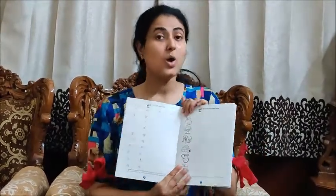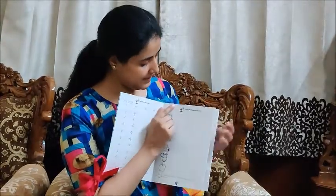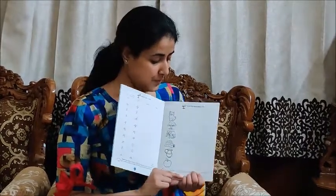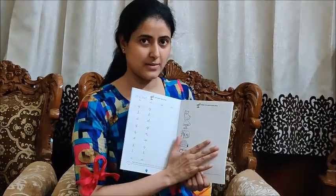I must say you are very intelligent. Now, what we have to do? See, this bin C is telling us write the associated letter. Write the associated letter. And this is page 7. So, we have to look at all the pictures, name the picture, and we have to write the letter with which each picture starts. Okay, children? Now, let us do this work together.